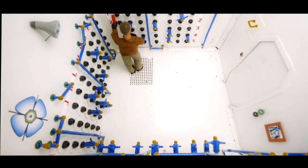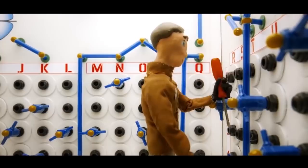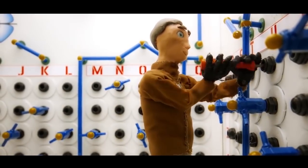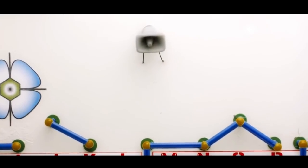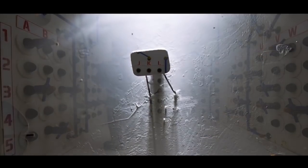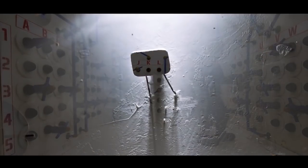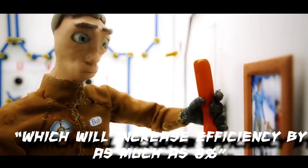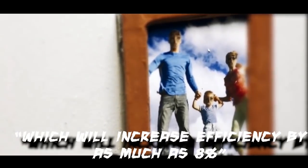Upon entering his workspace, the audience is shown how mundane and meaningless his tasks really are. Bob's job consists of tightening certain knobs and moving rods to different areas, which are identified by the letter and number categorization. That's when the voice on the intercom states that the company will be implementing something called the Rhizomech system that is expected to raise efficiency by 8%.